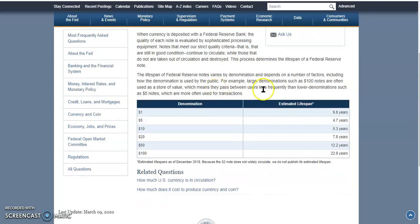Now here, this is the kicker right here. The lifespan of Federal Reserve notes varies by denomination. Okay, that's a big deal. And depends on a number of factors, including how the denomination is used by the public, right? For example, larger denominations such as $100 notes are often used as a store of value, right? Larger notes store value, not used as much, which means they pass between users less frequently than lower denominations such as $5 notes. So maybe the $5 note is heavily utilized more than any of the other ones, right? So least utilized, most utilized, which are more often used for transactions.